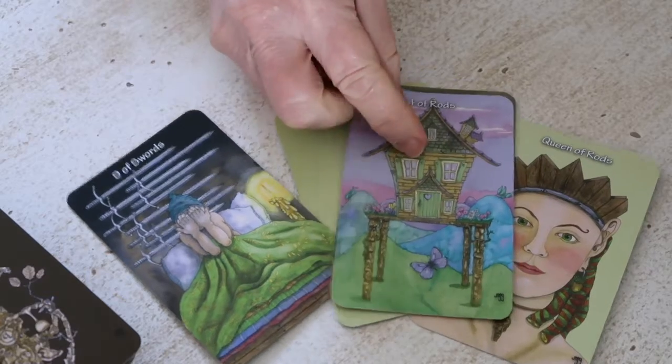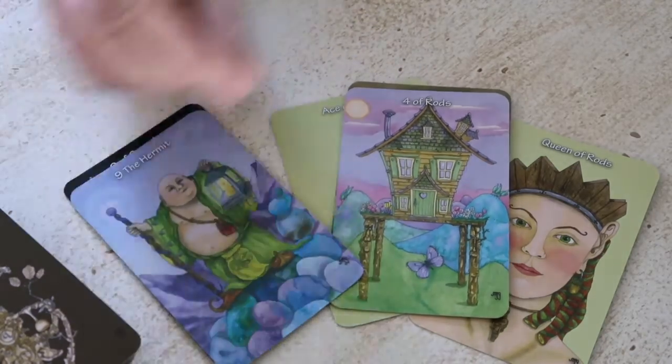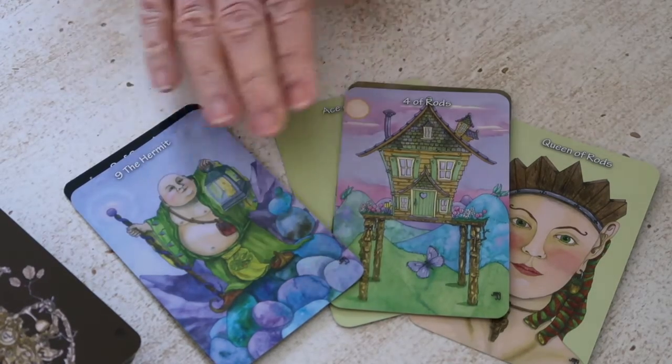Here's the 4 of rods. So beautiful cards, completely, fully illustrated. Love, love, love the minors in this deck. I pulled a whole bunch here, but I'm not going to show you. So there's another example of a major arcana card.